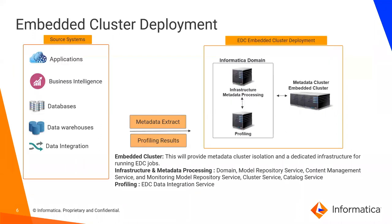So let's get a little further on that side. When it comes to the deployment, we will see later that we recommend to have an infrastructure server that brings the cluster service, the catalog service, as well as the metadata model repository service. We do recommend to have a separate machine for the profiling. I will explain later the reason why. And then the set of machines that will serve for the metadata cluster, or embedded cluster, as we call it.